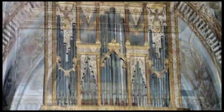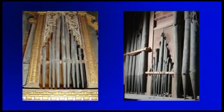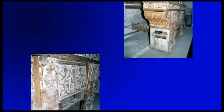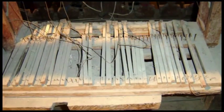The ornate pipe organ, born in the 16th century, has been silent for more than 100 years. It sleeps in the Co-Cathedral of St. John in Valletta, capital city of Malta, and home to the historic Knights of Malta.